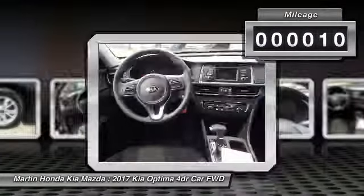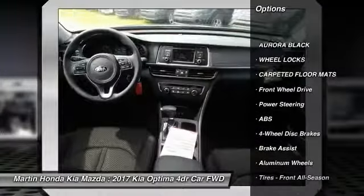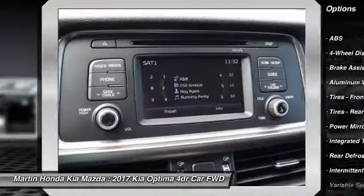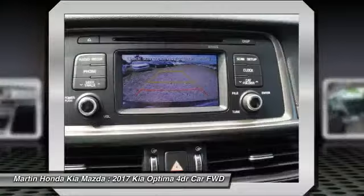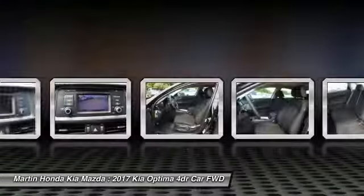Here are some of this vehicle's great options: stability control, backup camera, steering wheel audio controls, keyless entry, traction control, anti-lock braking system, Bluetooth, driver airbag, adjustable steering wheel, power steering.